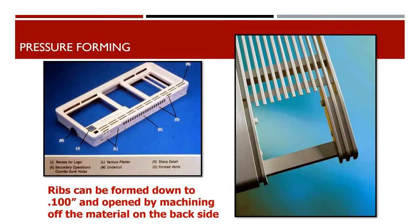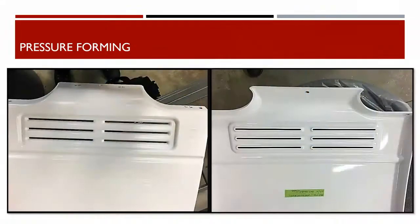One advantage of thermoforming is to be able to form parts with minimum internal stress, thus making a stronger part. In the case of these images, we're able to form undercuts, vents, recesses for logos, sharp details. Pressure forming allows for forming ribs down to 100,000ths of an inch, opened by machining on the back side of the part. This is another example.